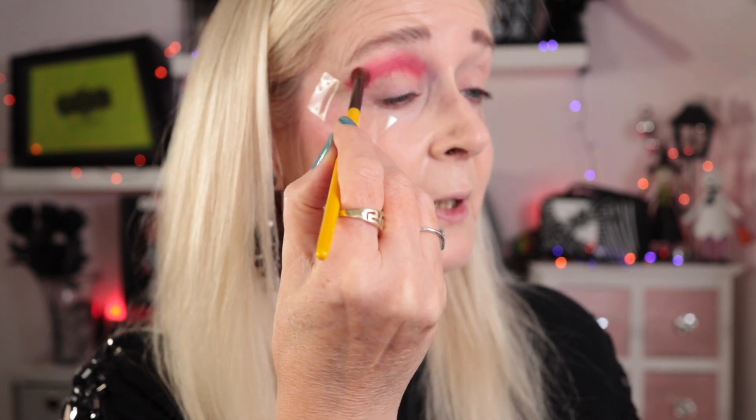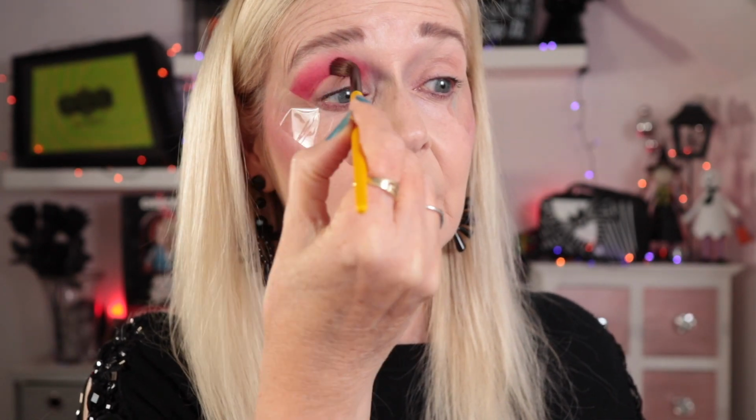I'll take things up, as I say, pretty high. Make this into a dramatic look. That's going on super nicely though. And this is a pretty fluffy brush, so you can see how pigmented this shade is. I know they reformulated this palette, and I've no idea if I've got the one with the reformulated mattes or not, because I've had the palette about 3 or 4 months.